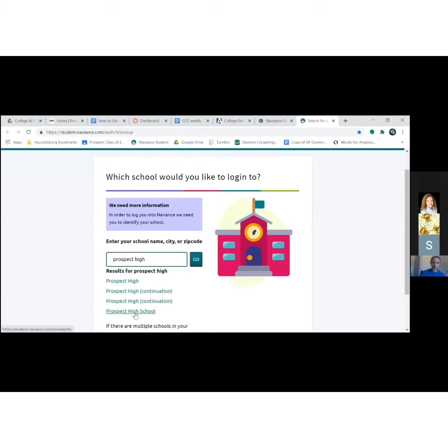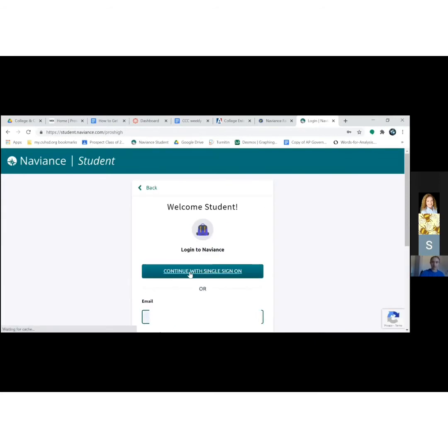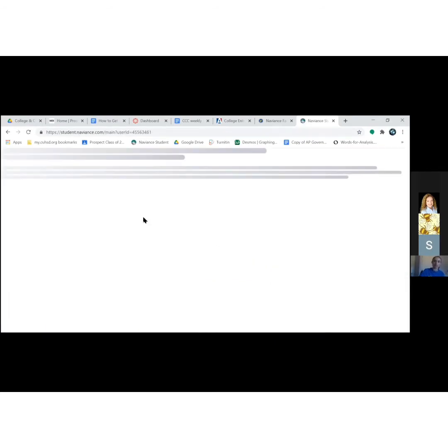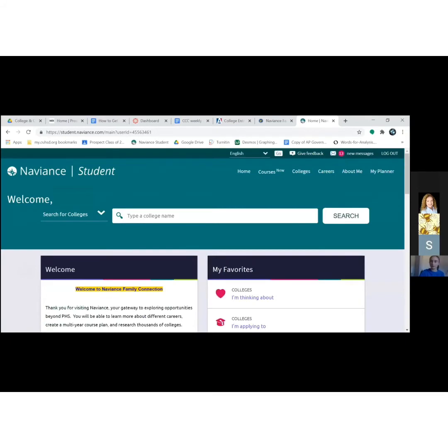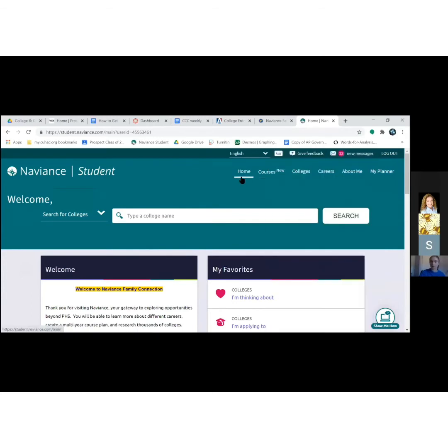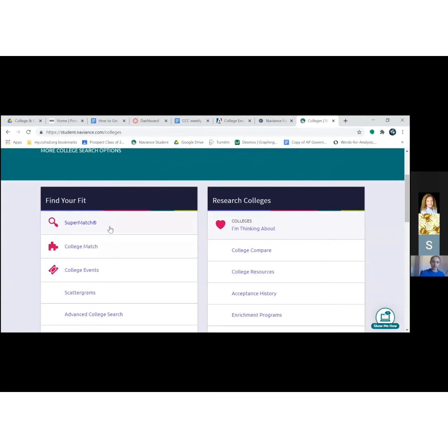Now, one thing to know, as you can see here, there's a lot of Prospect High. Ours is just Prospect High, not Prospect High School. So you click that, and you log in as a student. And I like to continue with single sign-on. I think that works best and easiest. Now with Naviance, you have a ton of resources. As you can see, now there's courses, college, careers, but we're going to focus on colleges and what you can find in that tab. So over here, you'll find a lot of things.